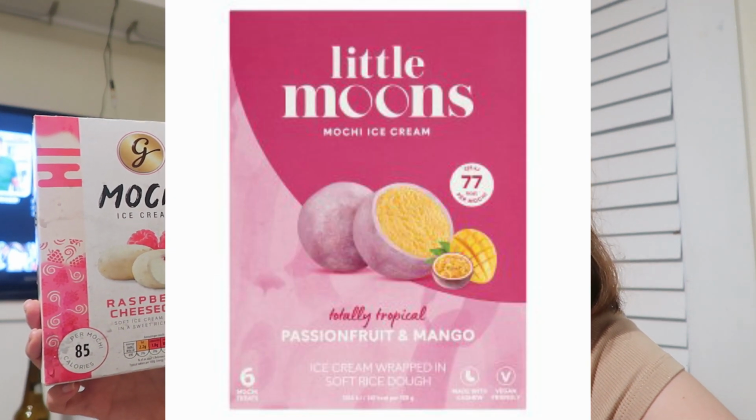Alrighty, so it's dessert time, and I'm so excited for this because I'm gonna have mochi ice cream, but it's basically raspberry cheesecake soft ice cream wrapped in a sweet rice dough. And these are the best thing ever. I remember for a while it was really trendy to have Little Moons, which were more expensive. I mean, they're still more expensive than this. These ones I got from Aldi, and I'm not having them for the first time.